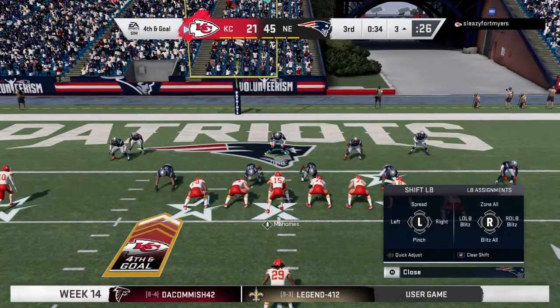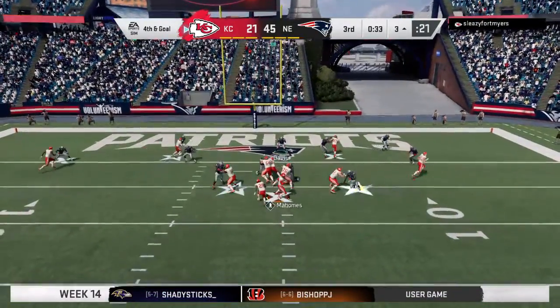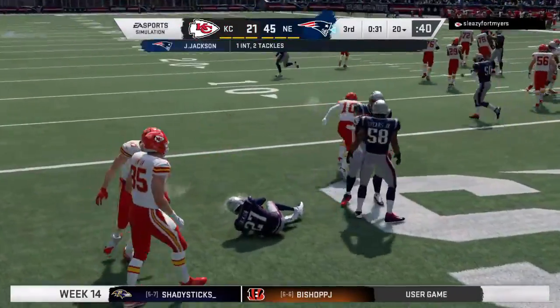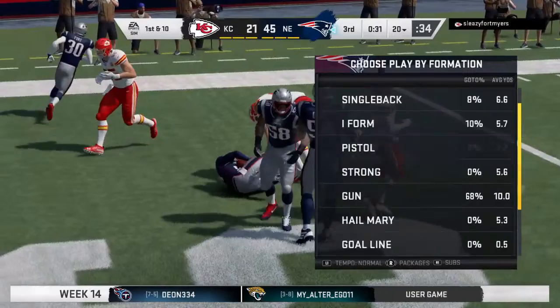4th and goal from the 3. Check. Why, rib blitz. Hey, watch the screen. They'll go for it. It's Mahomes. And it'll be intercepted. Picked up by J.C. Jackson. And a big turnover there as his guys will get the football back.